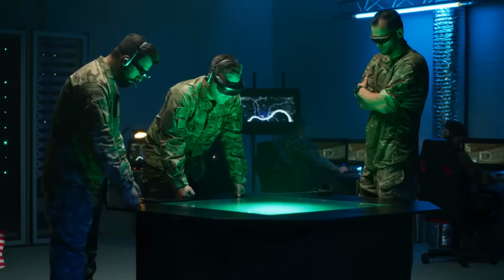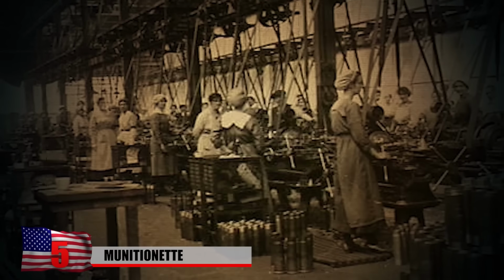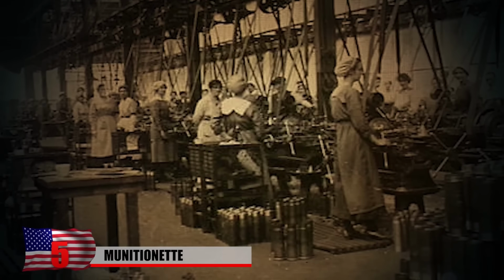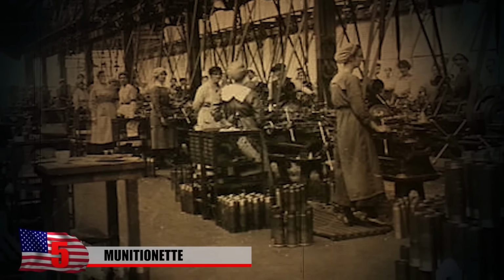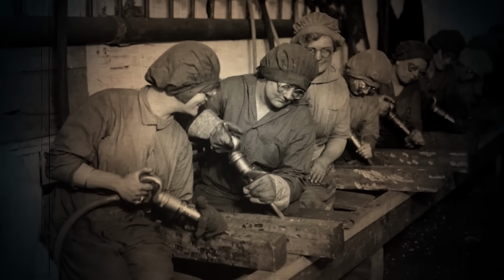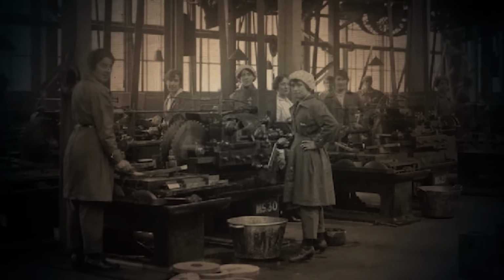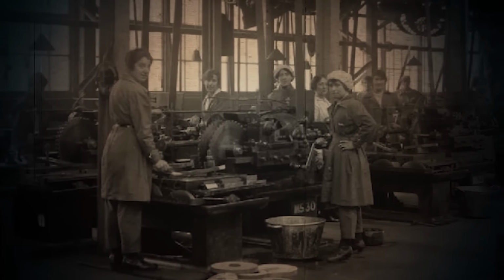Number 5. Munitions worker. A well-supplied military is imperative for success in any war. When World War I broke out in 1914, the British government encouraged women to register for war service jobs to keep up with production demands and so that more men could fight. Thousands answered the initial call, and by the war's end, somewhere between 700,000 and 1 million women were working in munitions factories throughout the UK.